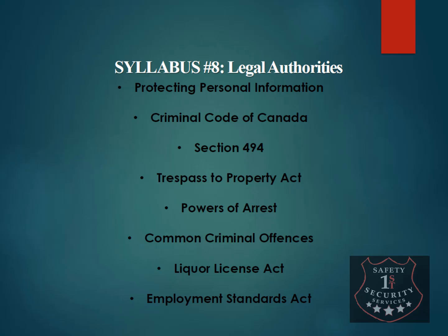Protecting personal information. Criminal Code of Canada. Section 494. Trespass to Property Act. Powers of arrest. Common criminal offences. Liquor License Act. Employment Standards Act.